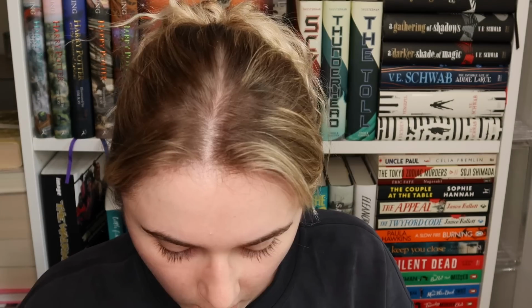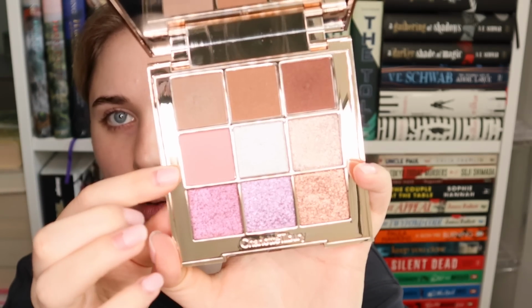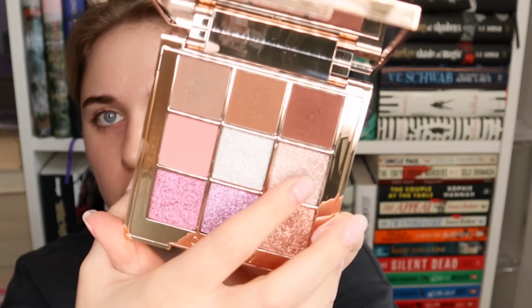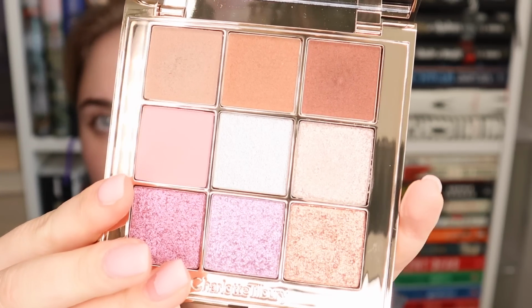Let's get into it. I have some Charlotte Tilbury stuff. I bought all of this myself. We have the Beautyverse palette, which is a beautifying filter for your eyes, and I tried this yesterday just vaguely. I only used like 2 shades. I think I used this one, the matte one, and then this one here. But it's quite a stunning palette, really.